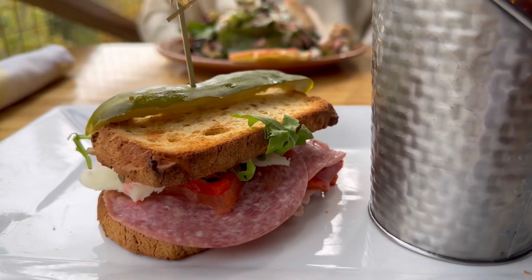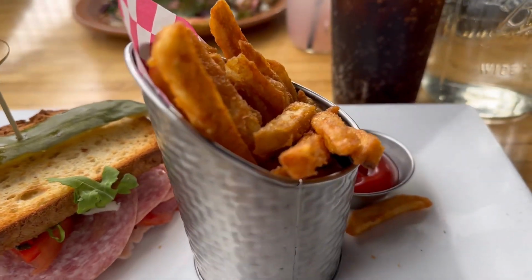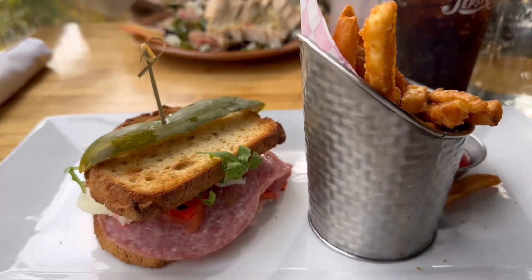All right guys, went with the Italian grinder on gluten-free. Comes with the fries. They are breaded, so the fries are not gluten-free. And the harvest salad with chicken. That's the small, by the way. It looks great. All right guys, that place was delicious.